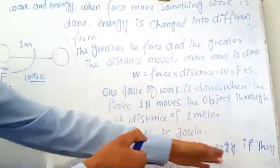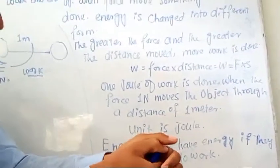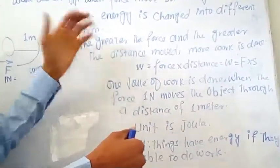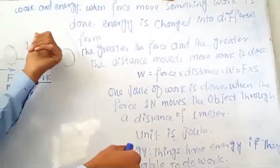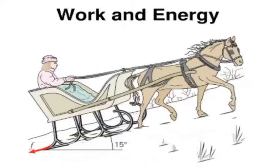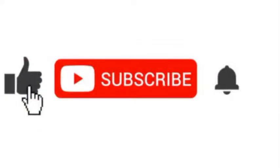Therefore energy can also be measured in joule. The unit of energy will be joule. Why? Because if the work is present, energy will also be present, but during the work, the energy will be changed from one form to another. So these are all about work and energy, and this is the relation of work and energy.